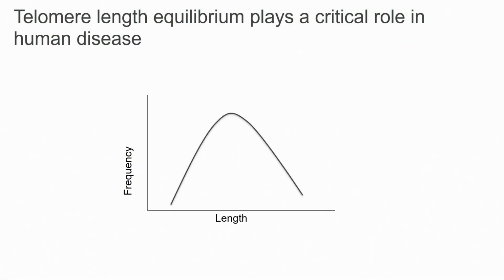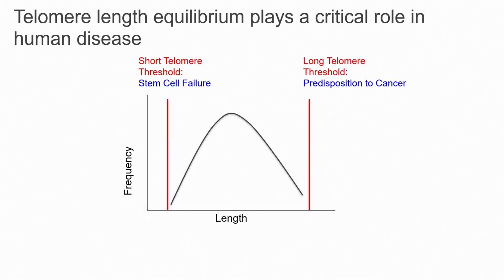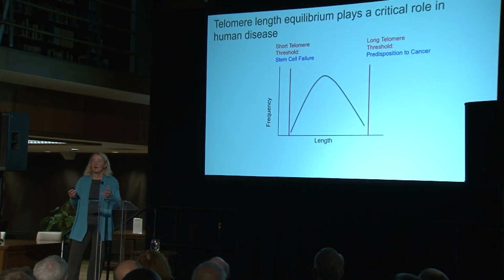So I showed you this equilibrium before, where you have the frequency, some short telomeres, a lot of medium length telomeres, and some long telomeres. So there's a short telomere threshold, and when telomeres get below this threshold, then you have cell death that leads to age-related degenerative disease. On the other hand, there's a long telomere threshold, and if you have telomeres that are much longer than this, then you're predisposed to cancer. So this is the classic Goldilocks experiment. Where do you want to be? You want to be right here in the middle. I have that as one of the questions that I ask my undergraduates. They have to answer: do you want to have long telomeres or short telomeres after I give this lecture? Most of them say right in the middle.